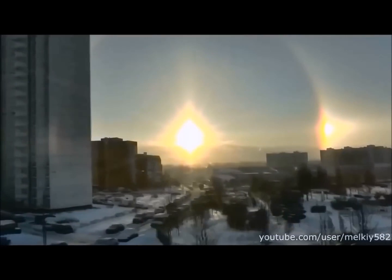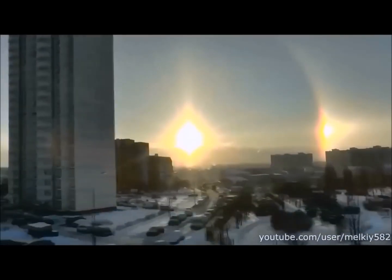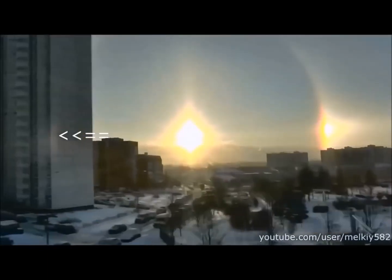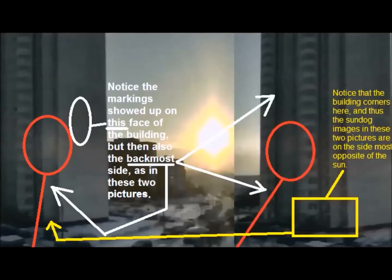So Sundogs are not just far off in the distance, they extend from where you believe they are in the distance, seemingly up to, in some cases, right near the observer. So Sundogs have much more coverage of surface area than one might guess in many cases. You can see here in these stills, Sundog traversing across the building.